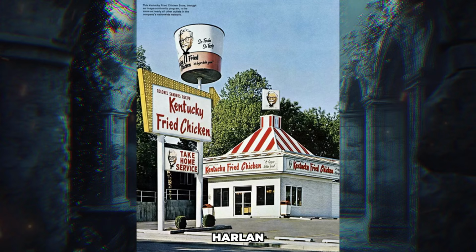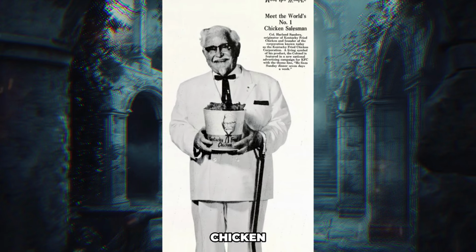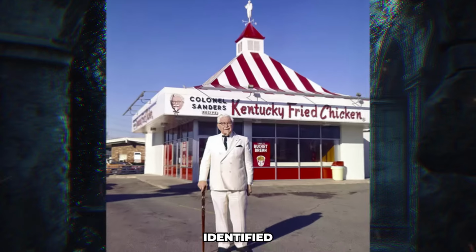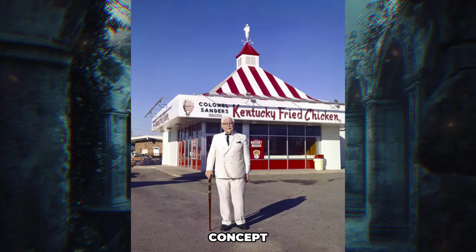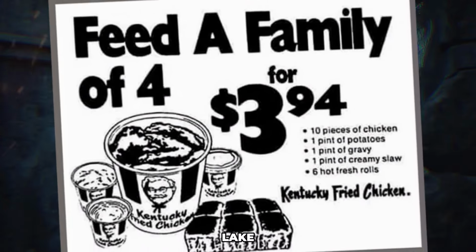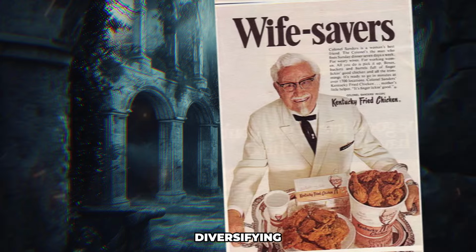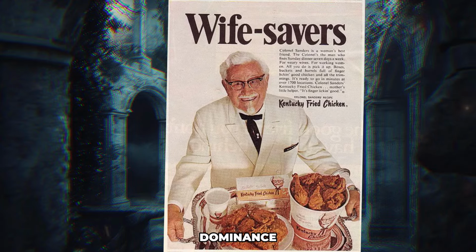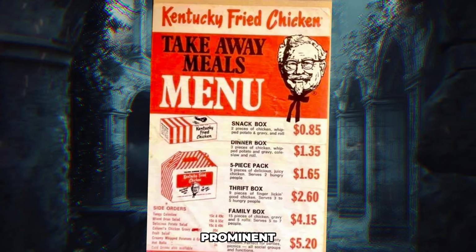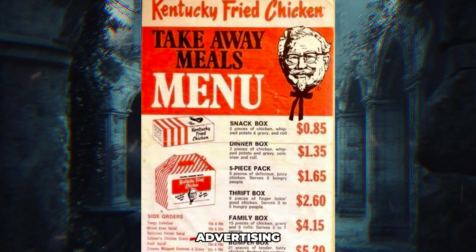KFC was founded by Colonel Harlan Sanders, 1890 to 1980, an entrepreneur who began selling fried chicken from his roadside restaurant in Corbin, Kentucky, during the Great Depression. Sanders identified the potential of the restaurant franchising concept, and the first Kentucky Fried Chicken franchise opened in Salt Lake City, Utah, in 1952. KFC popularized chicken in the fast food industry, diversifying the market by challenging the established dominance of the hamburger. By branding himself as Colonel Sanders, Harlan became a prominent figure of American cultural history, and his image remains widely used in KFC advertising to this day.